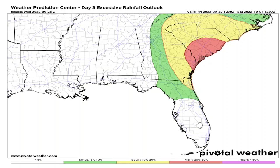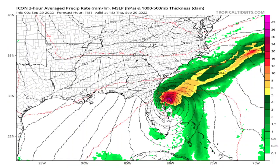And as we head into your Friday time frame, we have a moderate risk for excessive rainfall across the Savannah, Georgia area, along coastal Georgia, getting into the Charleston, South Carolina area and Myrtle Beach area as well. Maybe as far north as the capital city of South Carolina, Columbia, with that moderate risk for excessive rainfall, which usually comes with widespread flash flooding in that area, in the red, and even a larger area in the yellow as far west as the eastern suburbs of the Atlanta metro, getting into eastern Georgia and all the way up into North Carolina toward the Raleigh area. We could be talking about some scattered flash flooding events as we head into your Friday.